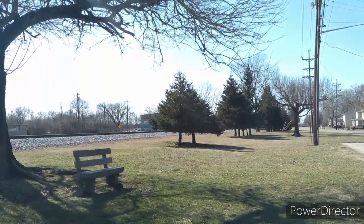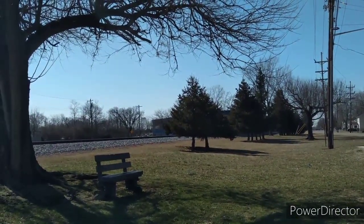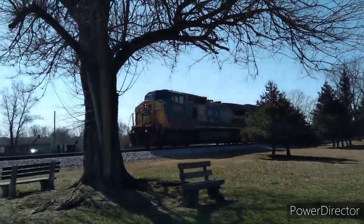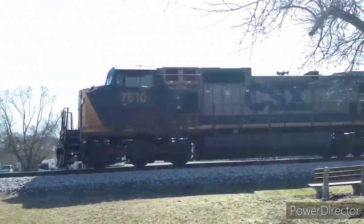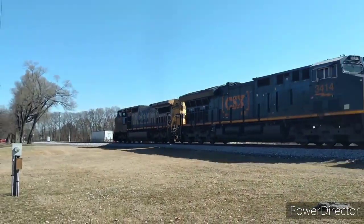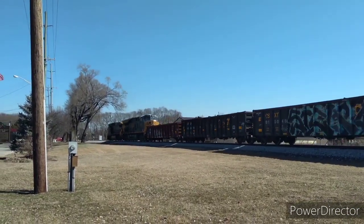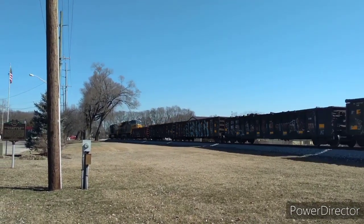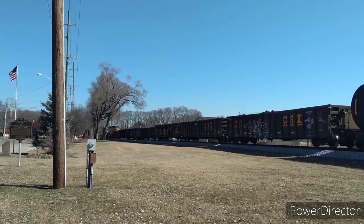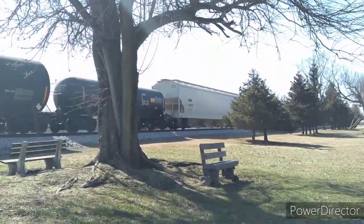Now it's a week or two later in February. And check that out, the exact same Dash 8, this time leading. And with CSX putting most of these guys into retirement or storage, this may be the last time we ever see a Dash 8, at least on CSX's line.